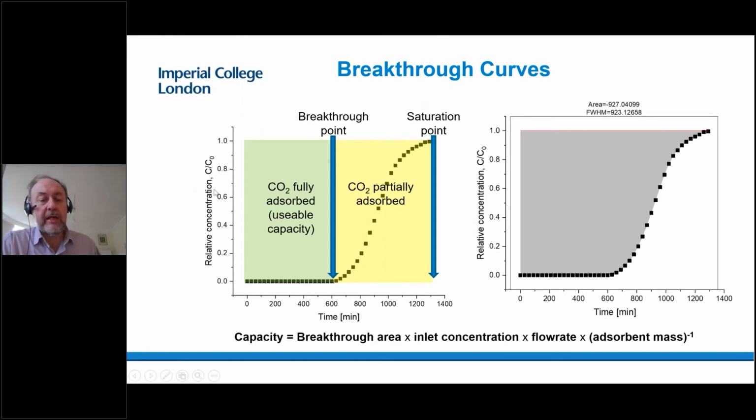I'm showing you here a breakthrough curve for carbon dioxide. Just imagine I've introduced 5% of CO2 vapor into nitrogen. It's passing through a bed of, in this case, MOF particles, and initially the MOF absorbs all the CO2. If you look at the left-hand curve, you can see from time 0 to time 600 we see no concentration of CO2 because the CO2 is being absorbed by my adsorbent. That's what you'd expect. But after that material is fully saturated, we start to get breakthrough, and the CO2 will increase, and eventually you'll come up to the concentration that's entering the column.